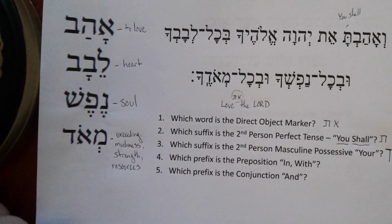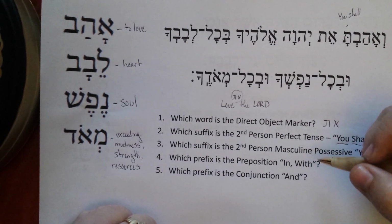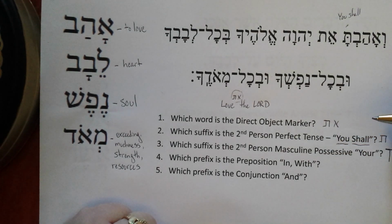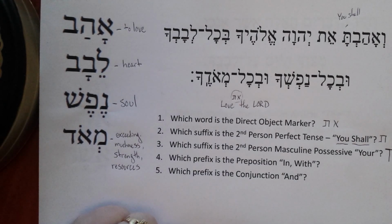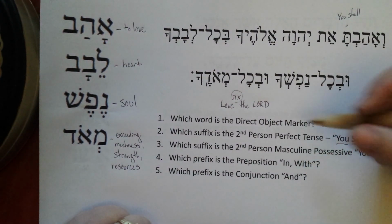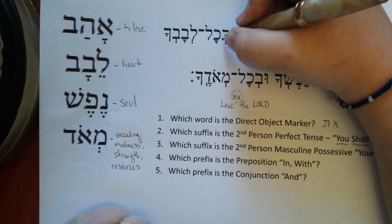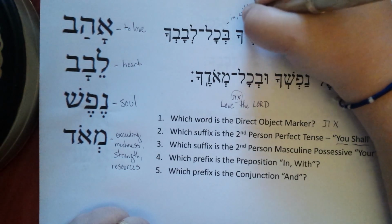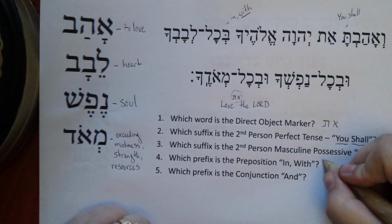Question number 4. Which prefix is the preposition in or with? So if a suffix ends a word, a prefix begins a word, starts at the front of it. So in this case, there's one letter at the beginning of a word that can mean in or with. Usually these are interchangeable. Sometimes it's really just dependent on the context of the sentence for you to decide which is appropriate within the translation. In this case, it is going to be with, but the prefix itself that can mean either is the bet. So, in, with, and is with in this case.